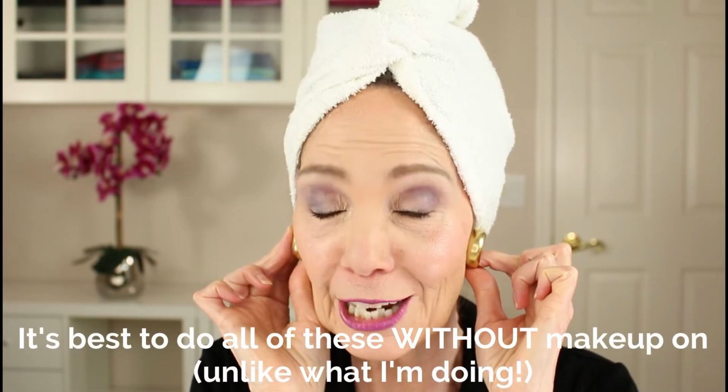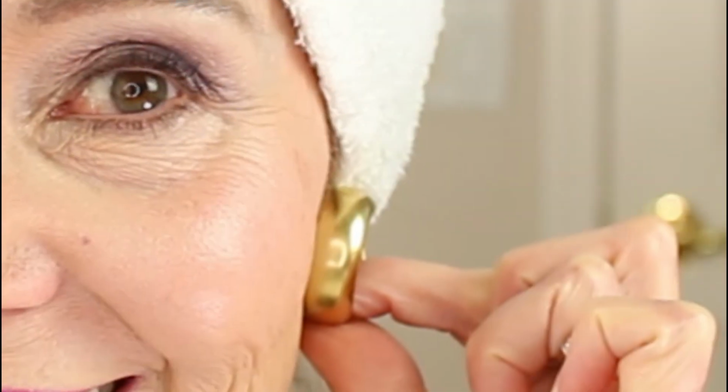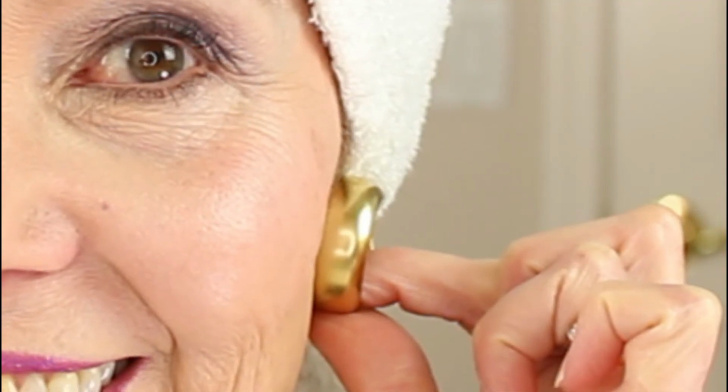So first, let's take a look at gold tone jewelry. And I try to get chunky, big jewelry, which might show off a little bit better. And now let's take a look at some silver jewelry.